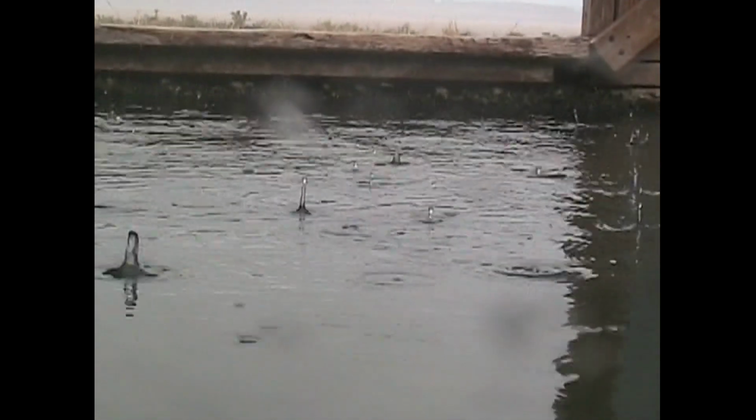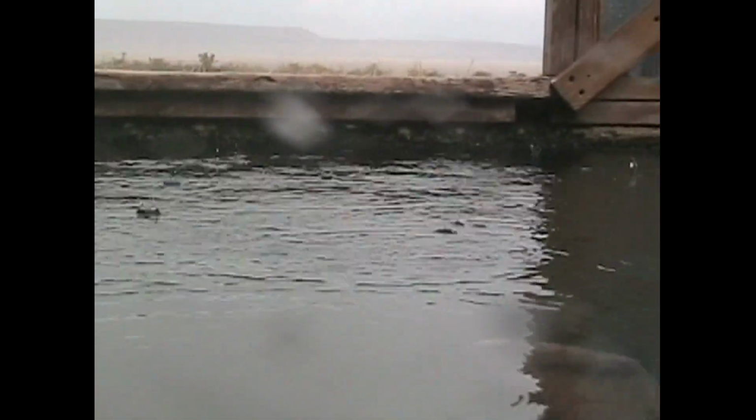We get back to the hot springs when a squall is happening. The water from the rain is coming down in the springs, but who cares? The water's nice and warm, and it sure feels good. We're getting rid of some of that chill we picked up coming across the desert so fast on the Honda.